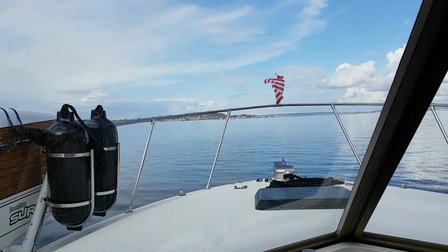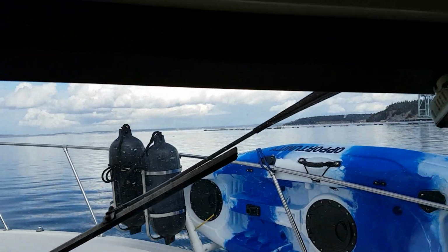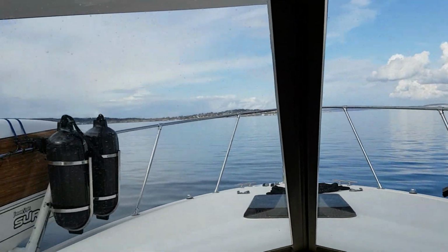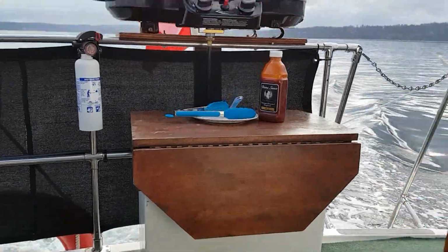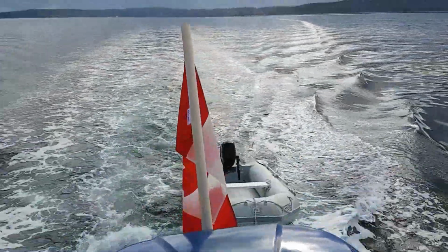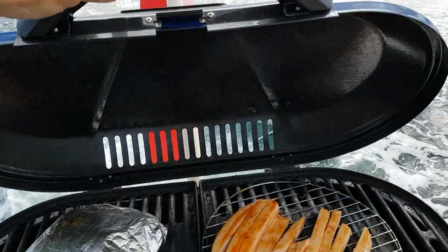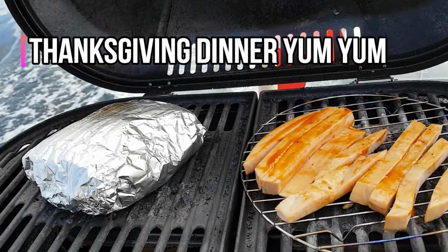So it looks like Port Townsend is just straight ahead. Barbecue here, so while we're underway, got a little on the barbecue so we can have a little bit to eat before we go on the dock. We're going to try and get the dock or the marina today. So, that's that. It's a turkey. I didn't have turkey for Thanksgiving, so I just bought some smoked turkey.